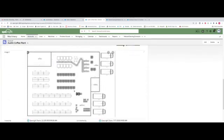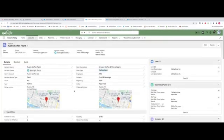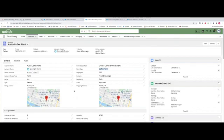I can't tell you how many times in my past life, just trying to find a simple PDF layout of a plant sometimes would take maybe even hours to go find, because it's stored in someone's email, or I have to even go to another department or another group to go try to find that information. So with that, you can store things like your CAD files, you can store your drawings, you can store even pictures and images and everything in SpecRite to make it easy for you to find it.